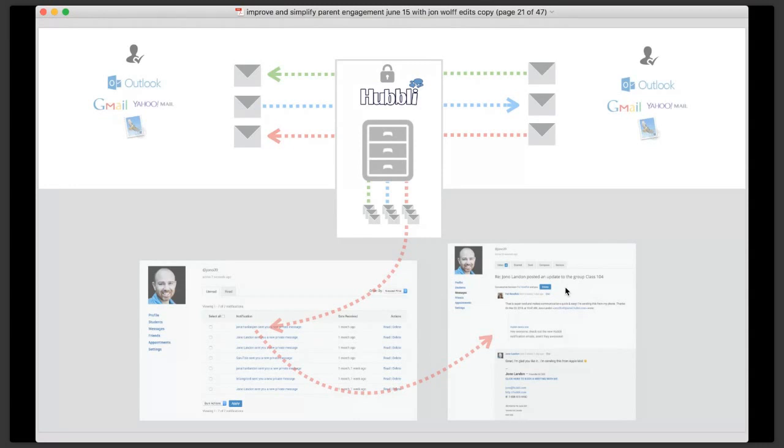And another really important feature is, and I can't stress this one enough, whatever system or tool you use, make sure the parents don't have to log in to respond. If you want to increase engagement, you absolutely must remove as many barriers as possible. So you want to use a tool that allows users to reply to system notifications that land in their email directly from that email, simply by hitting reply. Again, there are a number of tools out there that do this. Facebook and LinkedIn are probably two of the most important out there. There are others. This diagram is an example of how Hubbli does it.